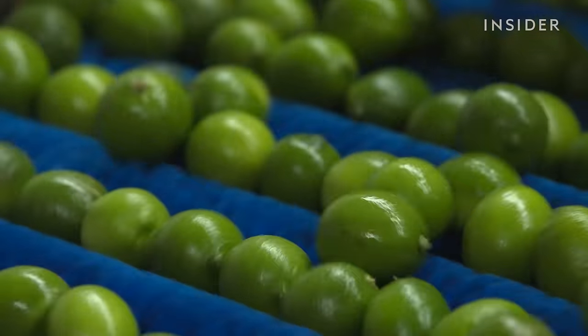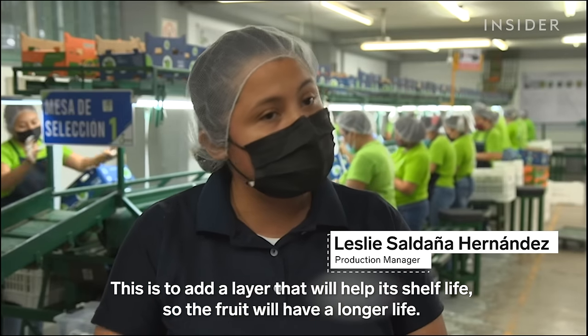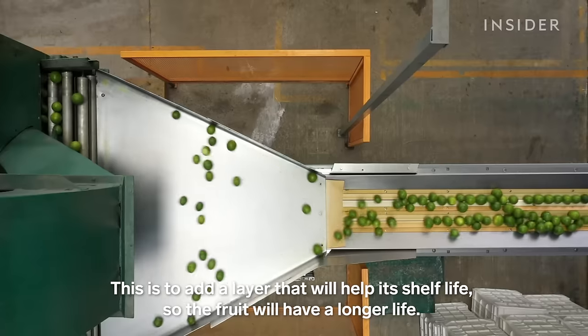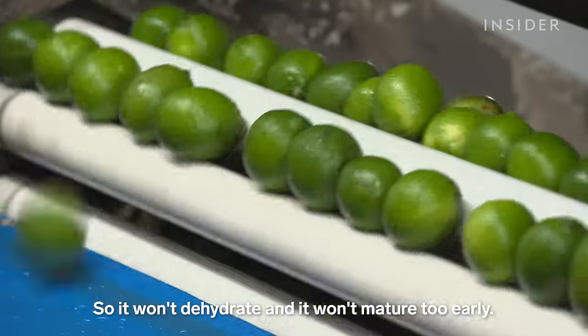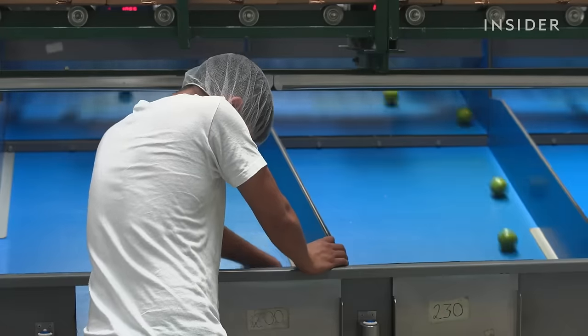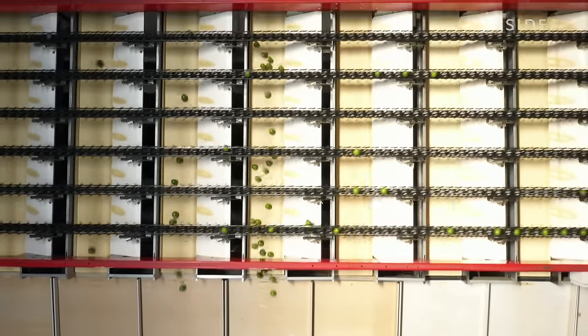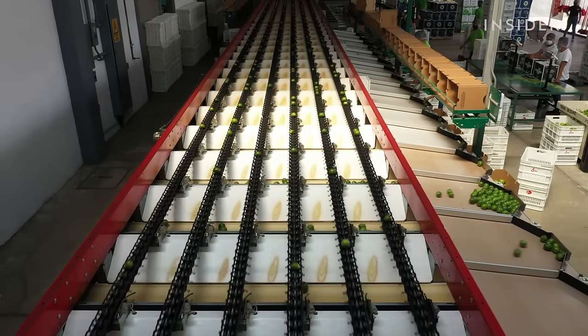It's not just to make the limes look shiny. Fruta es para poner como una capa sobre la fruta que le va a ayudar a su vida de anaquel. O a que la fruta tenga una mayor vida, pues, que no se deshidrate y que no se madure tan pronto. Throughout their journey in the factory, the limes will get sorted multiple times. Some stations do it by hand, others with fancy tech.